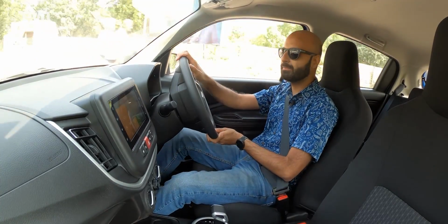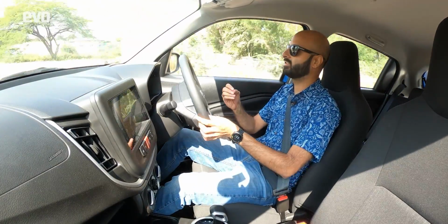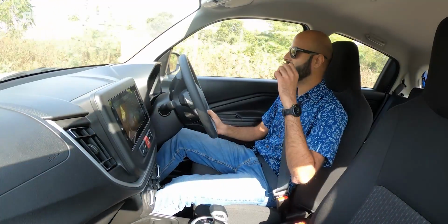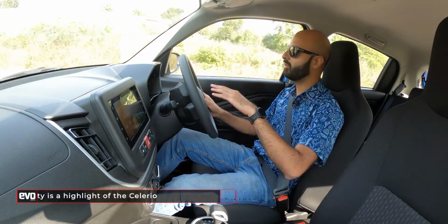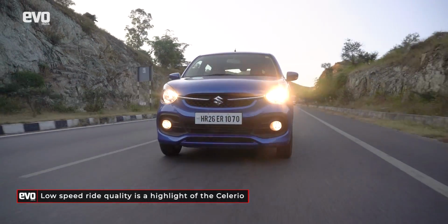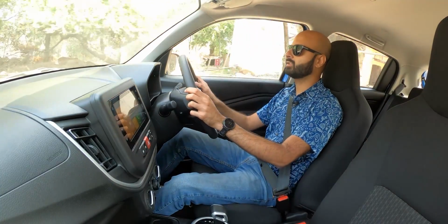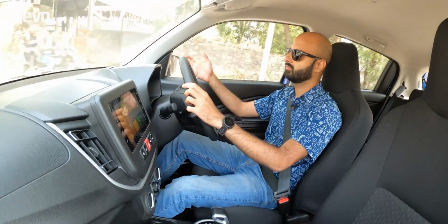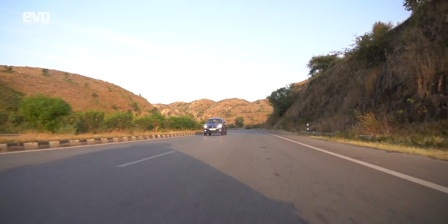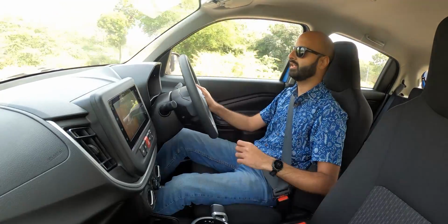Now, what does that mean for the way it drives? For starters, ride comfort. It's really, really good. The way the Celerio is set up is soft. It's very comfortable over small bumps, over bad patches of road. Actually, even over bigger bumps at lower speeds, the Celerio is very good. You can just rumble through bad patches of road. Just look at this. No stress whatsoever. You can just potter over it and it absolutely carries on without complaint. The ride quality is really one of the highlights of the car.